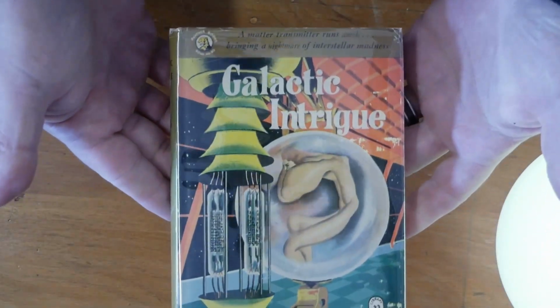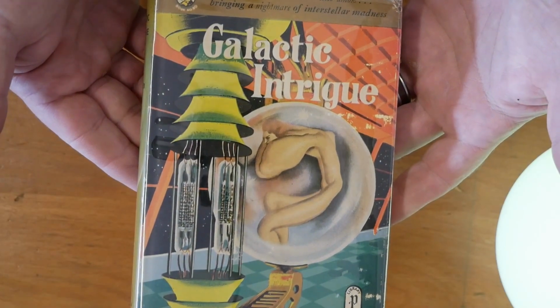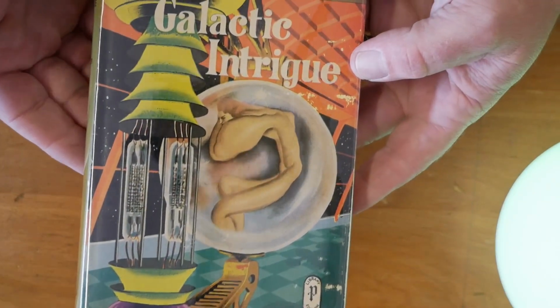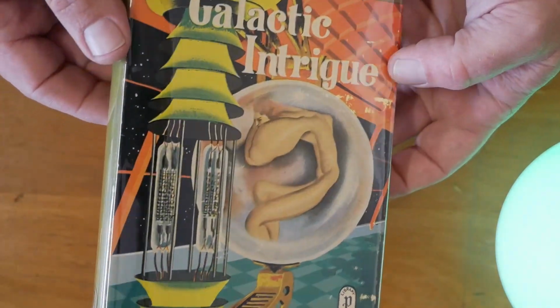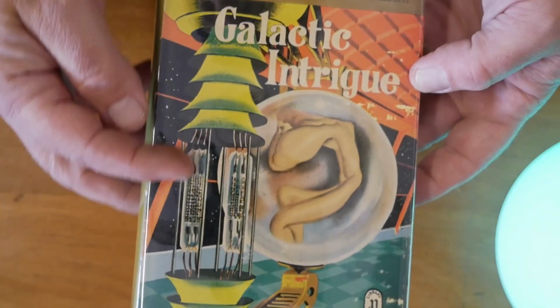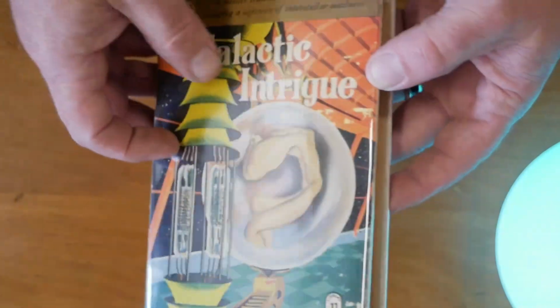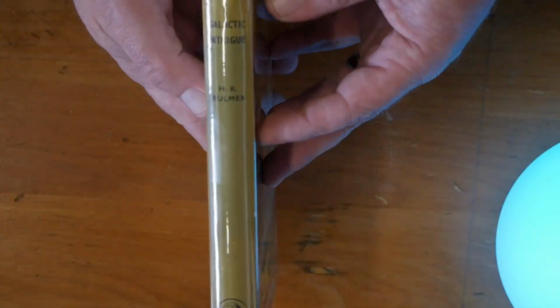Unreal. This is another Panther book, and this is Galactic Intrigue by H.K. Bulmer. And there is a semi-humanoid form there. And I love the transistors. Just great. Very beautiful condition, this one.